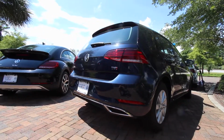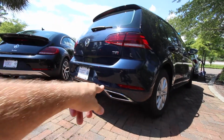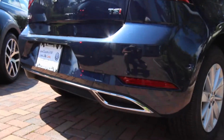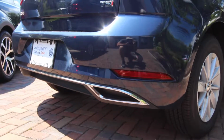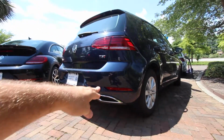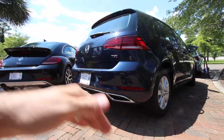So for 2018, something a little different on the Golf, the tailpipe's in the back. As you can see there, they're kind of flush mounted right there into the back bumper, which kind of reminds me of the Volkswagen Tiguan and the Atlas and the new 2019 Volkswagen Jetta. The actual exhaust pipes are behind there and actually point downward, so the fumes don't come out, they go down.